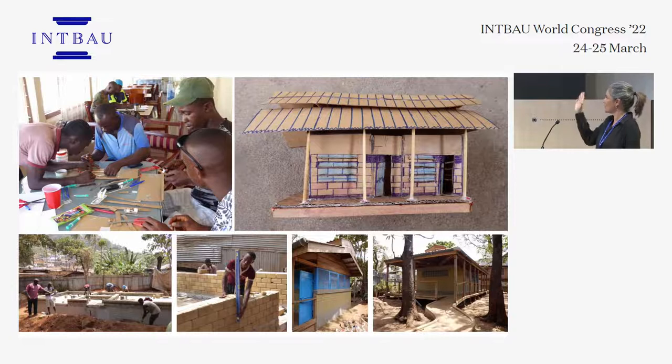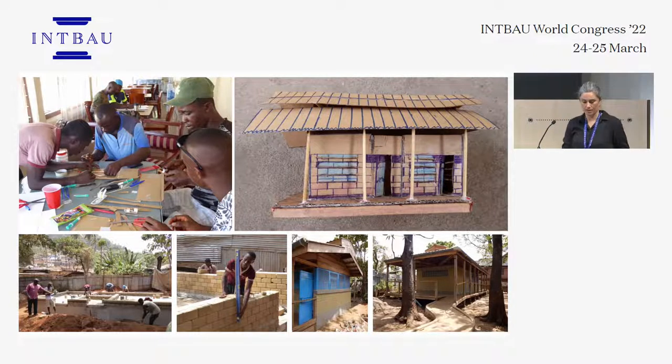And this slide just sums up the whole process. This was one of the other buildings, which was a clinic. So this was the team of builders that designed it. There's their scale model. They then built it themselves, and that's the birthing center.